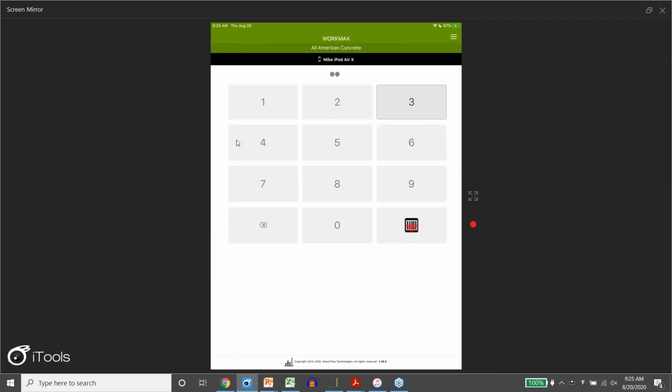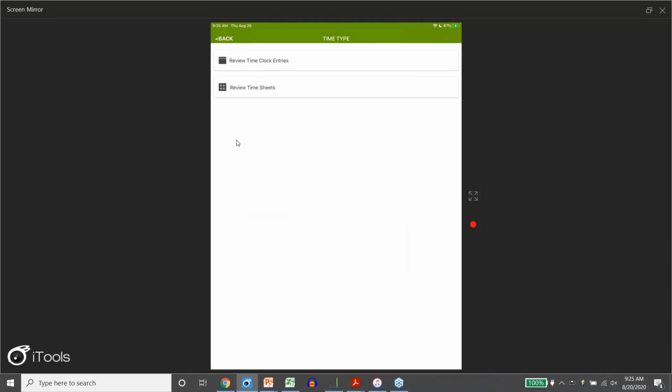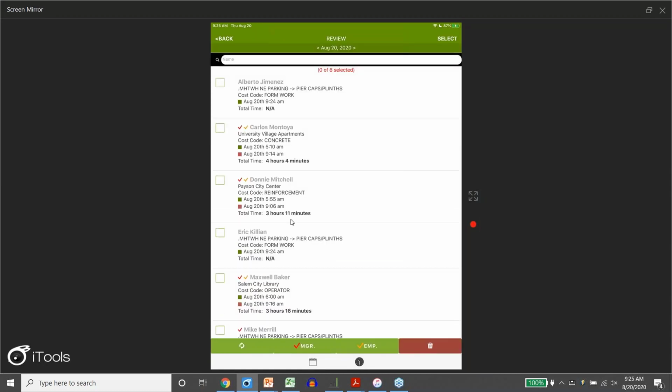Now let's say you want to review those real-time punches. We're just going to go into time review and hit clock entries. And you'll see here's all the ins and the outs for that day. If I click my little clock down here, it will consolidate them into shifts.